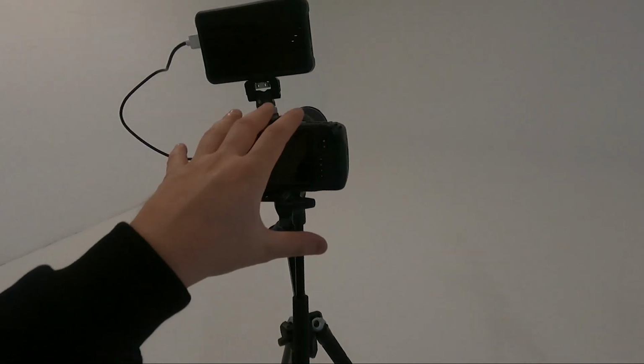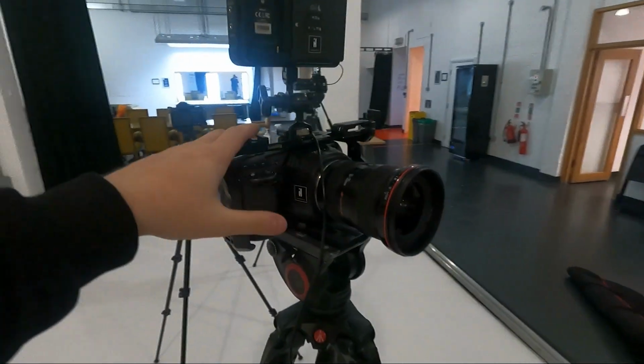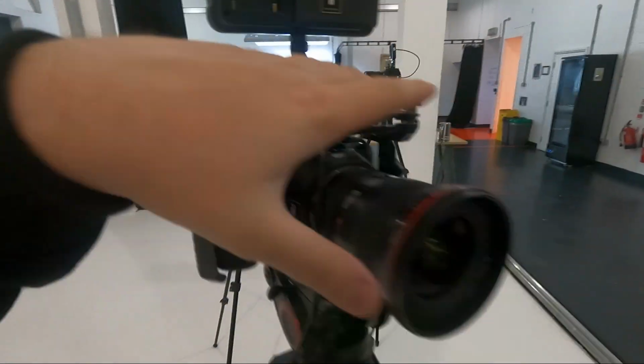So I can literally leave it as minimal as possible. Because sometimes I don't really like rigging it out with the cage and all of that stuff. Your camera just gets unnecessarily bulky. I just don't like carrying the extra weight either, especially when I've got so much to carry already. I want to try and be as portable as possible.